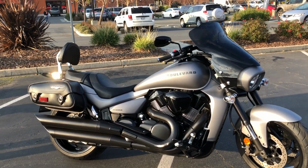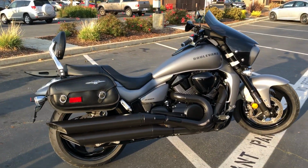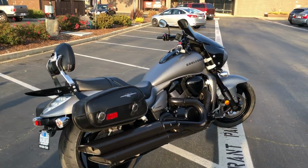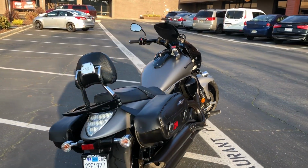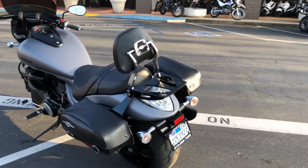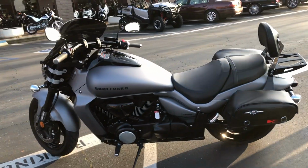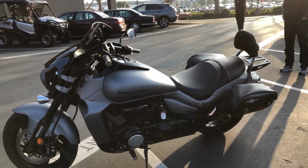It's got that really cool fairing on it. Suzuki Boulevard bags and passenger backrest and rear luggage rack. We also have the rear seat cowl. If you want to go solo, come by, save thousands over the price of new.